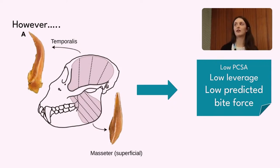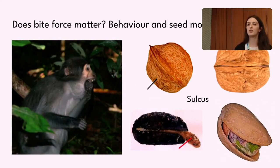But again, something significant about the sooty mangabey is that they've measured its masticatory muscles and found that it has a really low predicted bite force. So it's got a low cross-sectional area of the muscles, a low leverage of those muscles, and so it must have a low bite force. So they've thought, how is it feeding on these seeds all the time when it can't generate the bite force to do so? So I had to think about this question: how are they exploiting this niche without the bite force?